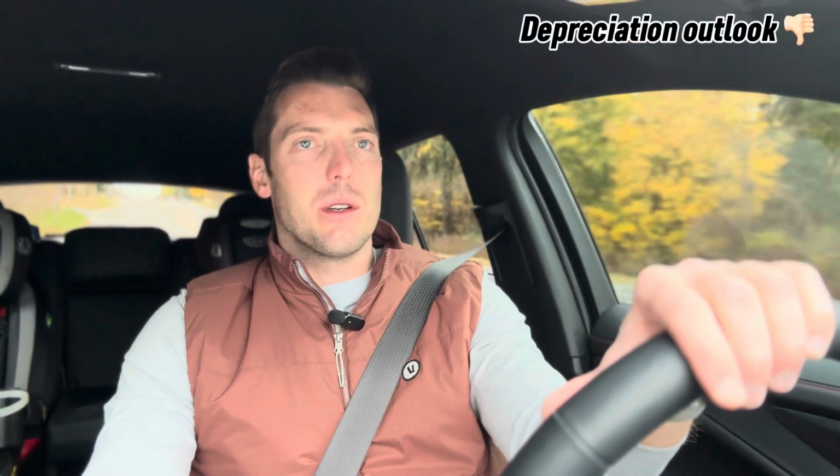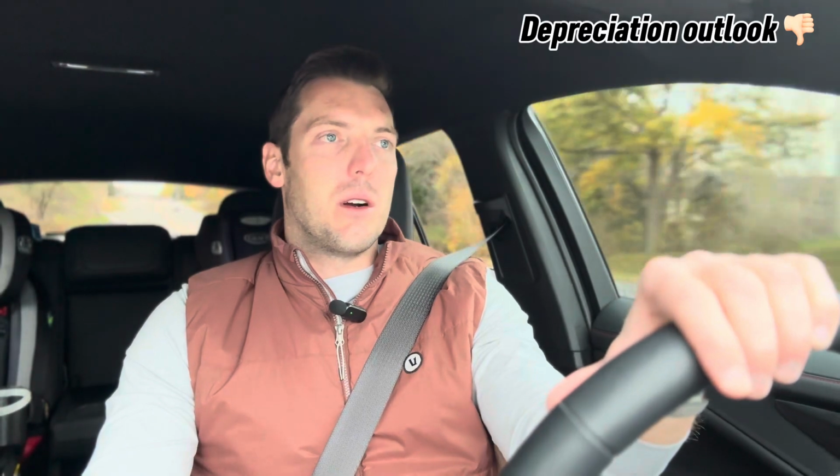All right, so another aspect I don't like about the Blazer EV is just the depreciation curve on this car. It feels like it's going to be very steep, hence why I strongly encourage you to lease this car and not purchase it. And if you have to purchase, I would strongly encourage you to consider going the used route.